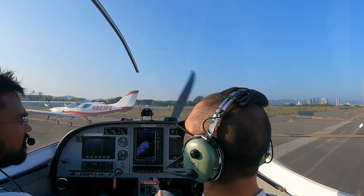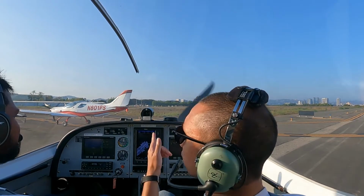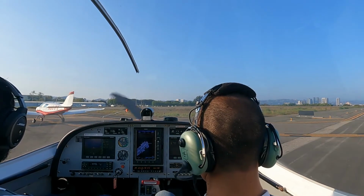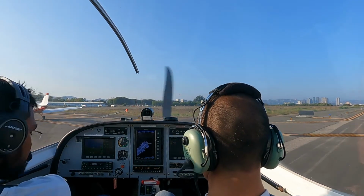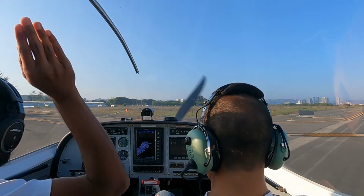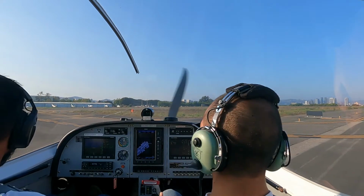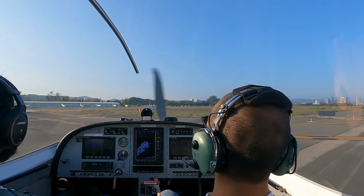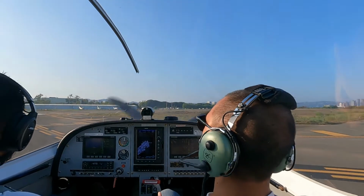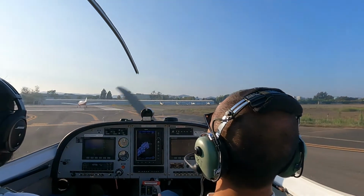November 22 Papa, previously called traffic, 12 o'clock, 2 miles southbound, 2100 indicated. Still got negative contact on that, still looking, 22 Papa. November 53 Papa, previously called traffic, 1 o'clock, 2 miles northeastbound, 2000 indicated. Traffic in sight, should be no factor, 53 Papa. November 22 Papa, traffic ahead has you in sight. 22 Papa.